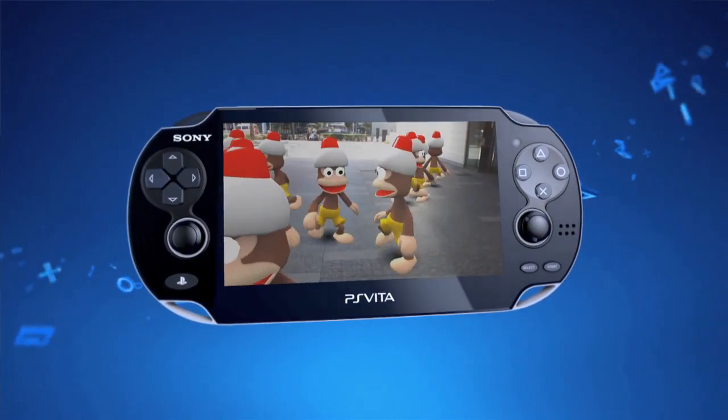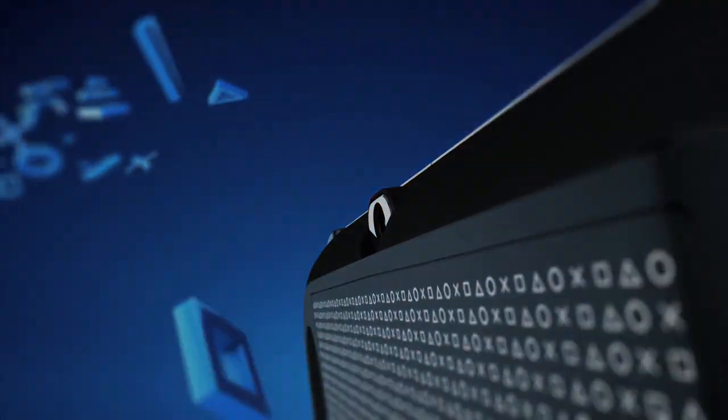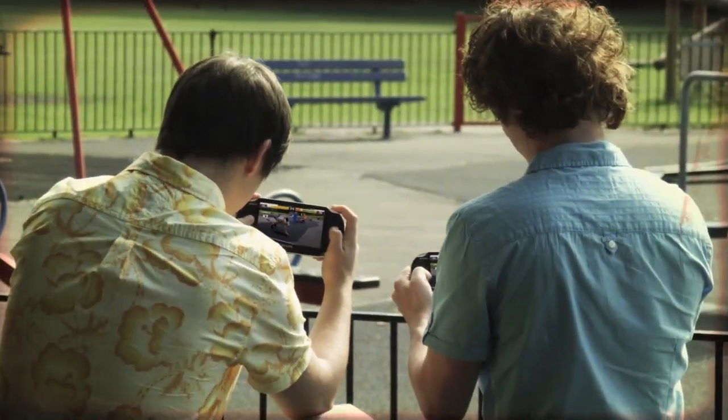So, what exactly is augmented reality? PlayStation Vita has two cameras, one on the front and one on the rear. The one on the rear, you can use obviously for photographs and video, but one of the cool things you can do in games is augmented reality, which is applying 3D graphics to the world you're seeing through the camera.